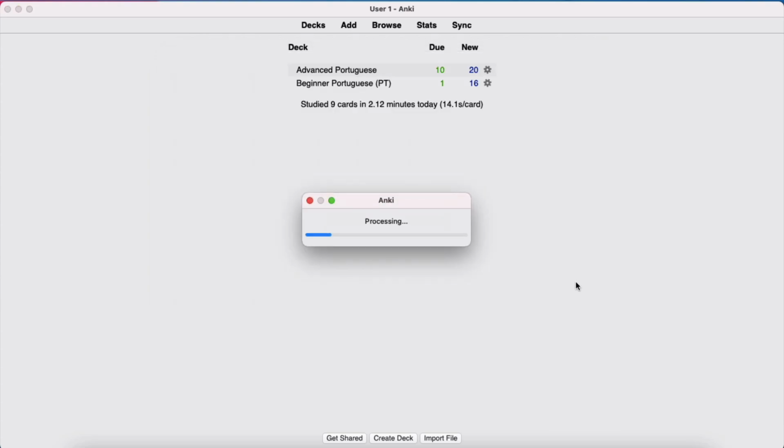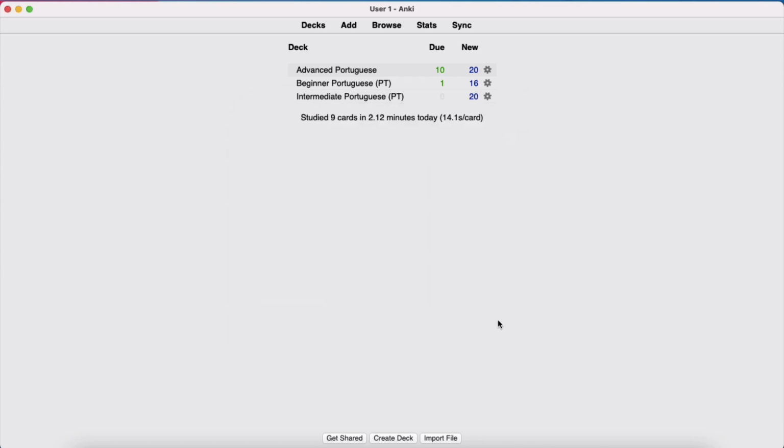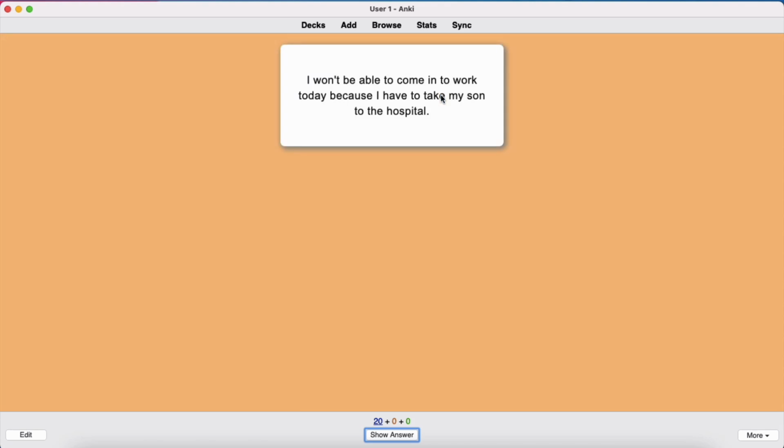It's going to be a .apkg file. Open that up, and then it will be added to my list of flashcards that I can use. So it's going to give me 20 new ones at a time, and basically I'm going to study them and tell the app how difficult I found it to answer the question. Of course, the first time you're listening to them, you're going to just want to show the answer.